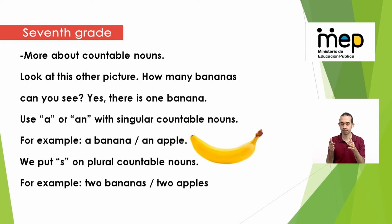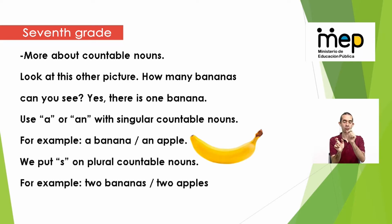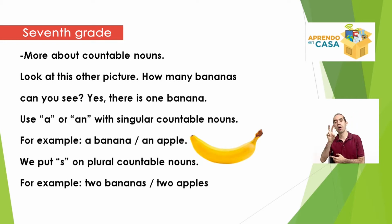Look at this other picture. How many bananas can you see? Yeah, there is 1 banana, right? We're going to use a or an with singular countable nouns. For example, a banana, an apple. We put s on plural countable nouns. For example, 2 bananas, 2 apples. As you can see, we add an s at the end of the countable nouns to make them plural. Next.